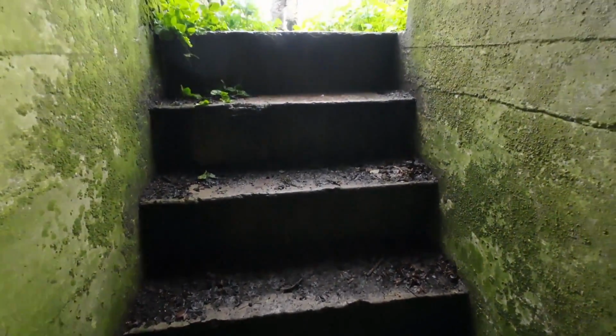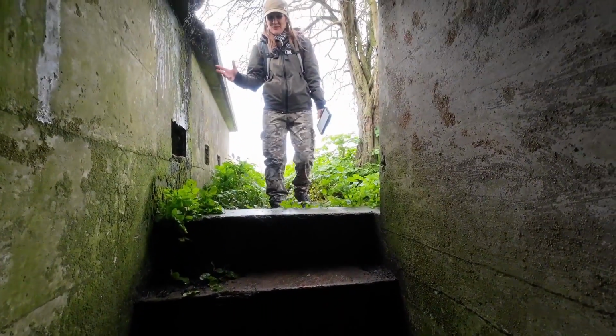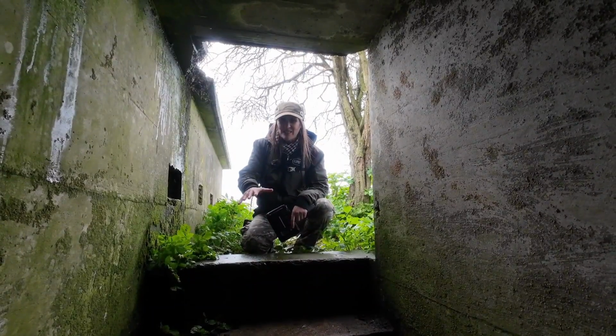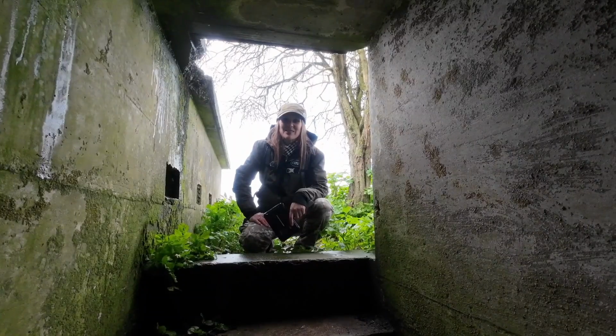So here we have another reinforced concrete building. As I said, this is the generator room, and this is one of 3 ways to get into it. It's a little bit slippery, so I'm going to get you down there, and Stu and I are going to tell you a little bit about it.